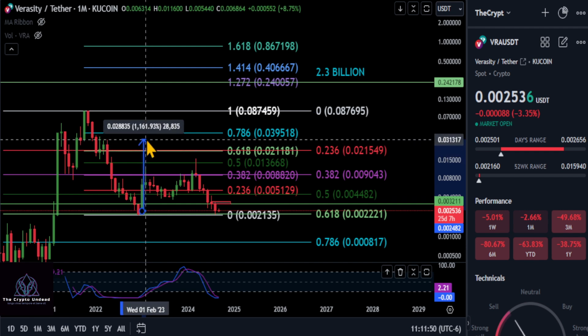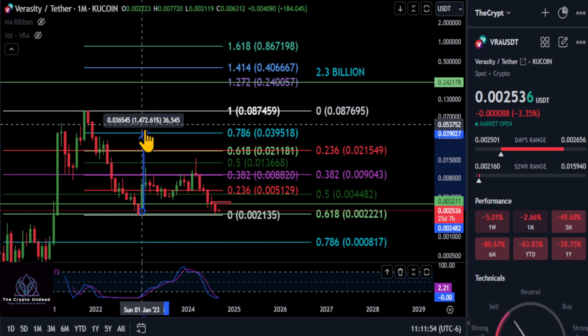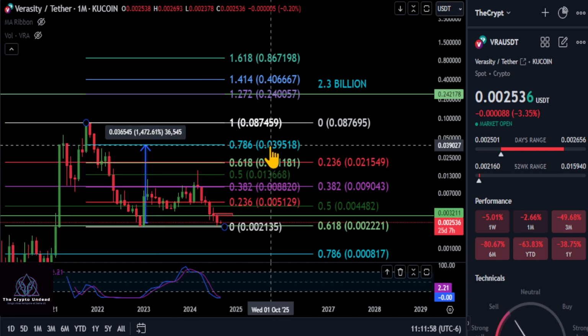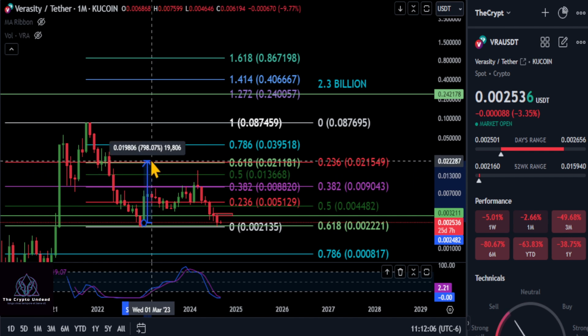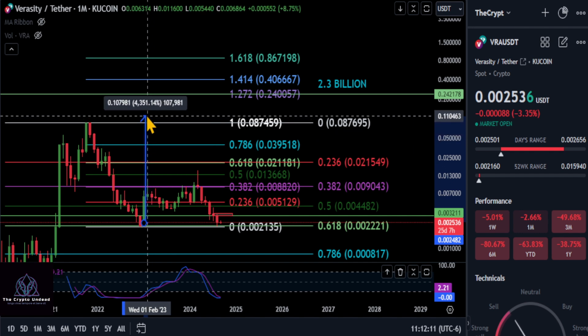If it comes up here to around 4 pennies, you can see the 786 at 395, almost 4, 15 and a half, almost a 16x on your investment. So 2 pennies, 4 pennies, and then we even have the 0.5 at 1 penny. If you wanted to take profit out at 1 penny, you can see a decent little 5.5x on your investment here. So some good targets on Veracity here to take profit this cycle.